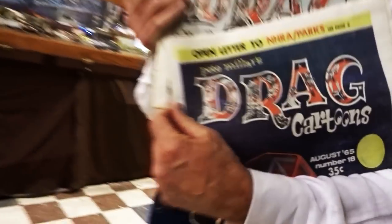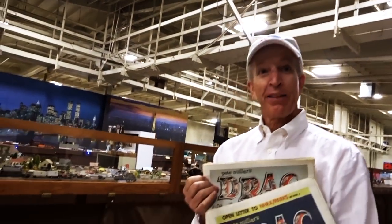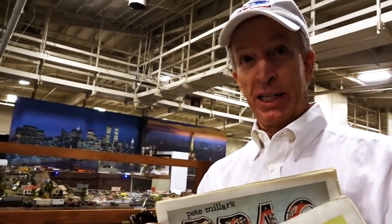Miller's drag cartoons. Nice. I had these when I was a kid, and now I can have them again. Garage sale today. Yes. You guys have done very well with that. So over the years, we've had things donated to us, and this is the second time we've done a garage sale. But this year we have some really, really cool stuff, some Sun diagnostic machines, some things from Andy Granatelli, and we've done pretty good today.